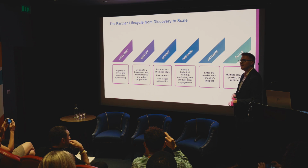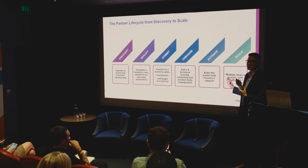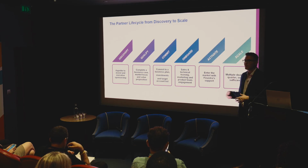And then finally moving into this scale stage as well. So when a partner's completed multiple deals, going off to do, being able to fly a little bit more by themselves, but obviously with Finastra support. Now, hopefully some of this looks familiar. Some of this you may consciously have, or some of it subconsciously have around how you bring your partners on board.